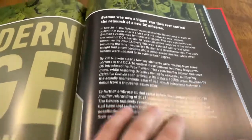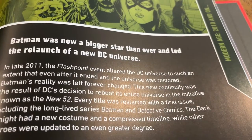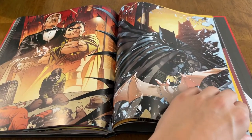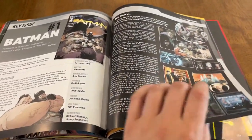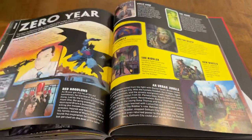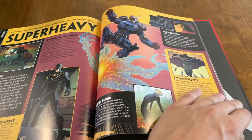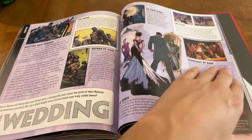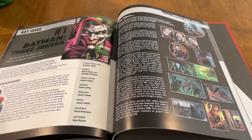Modern Age, 2010 and on. Batman was now a bigger star than ever and led to the relaunch of a new DC universe. Yeah, the original 1989 Batman movie was pretty much what launched the modern era of comic book movies, right? If that movie wasn't a blockbuster success like it was, we probably wouldn't be where we are now with this whole Marvel universe and DC movies and all this stuff. It really kicked things off in a big way from a merchandising standpoint, and it was more than a movie, it was a phenomenon.